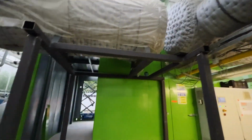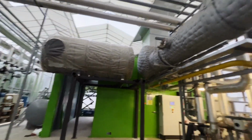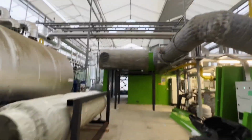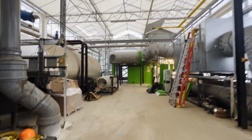So they made this frame today to fit part of the exhaust on, and yeah, it's going to look exactly like this. It's going to come round, really cool. This is so cool. That's what it looks like.